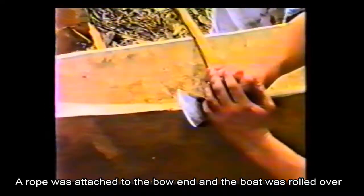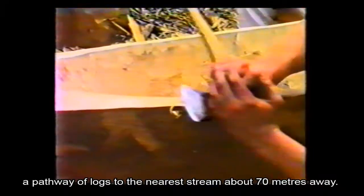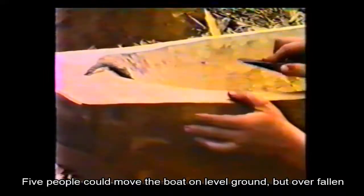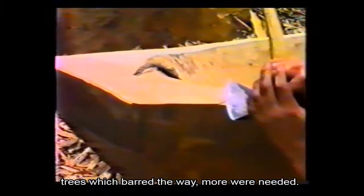A rope was attached to the bow end, and the boat was hauled over a pathway of logs to the nearest stream, about 70 metres away. 5 people could move the boat on level ground, but over fallen trees, which barred the way, more were needed.